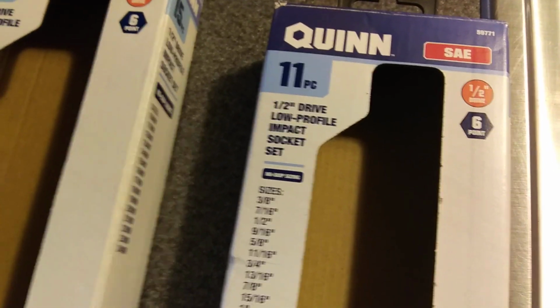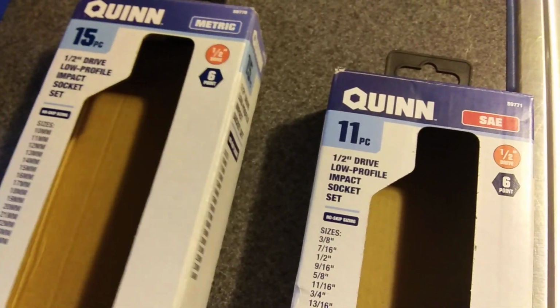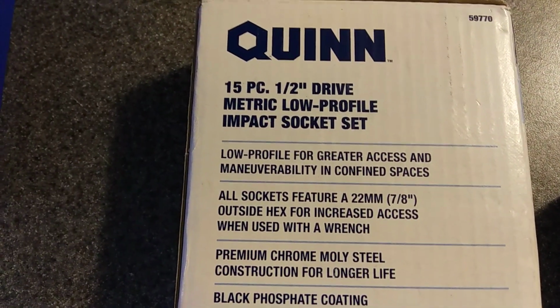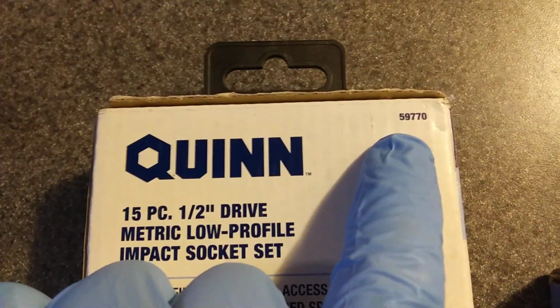So if you guys have been thinking about buying these, I definitely would buy these right now, while that sale is on. It's only a few more days, and it's going to be over with. You can pause this, and if you want to read all this stuff here, there's the item number up there in the corner, right there.